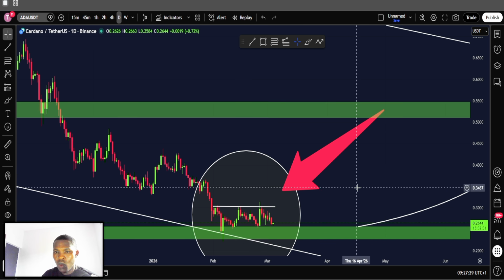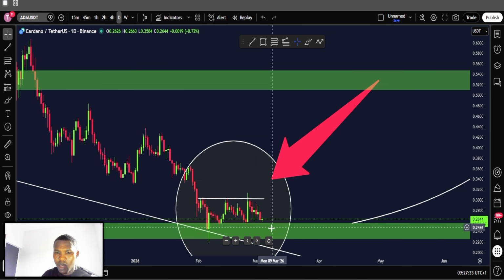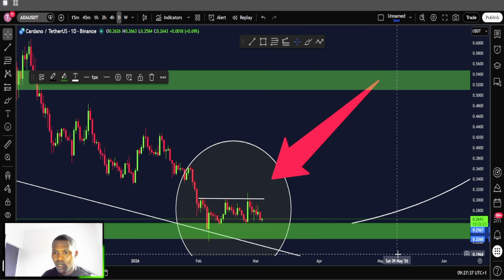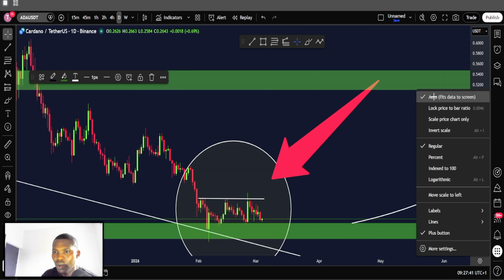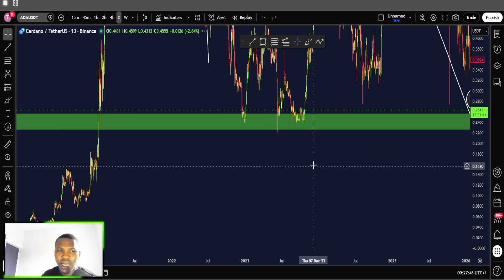And what we should be watching, and what we don't want to see here on the price chart, is a break below this level of support right here, that is currently sitting at 22 cents to 25 cents. Because if we get a break below it here, we are going to see much lower prices on the ADA price chart, like this level here.